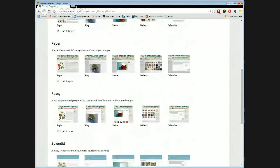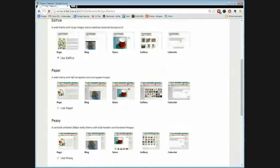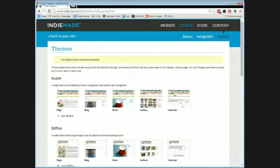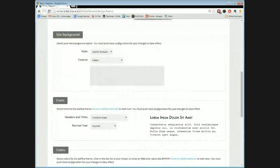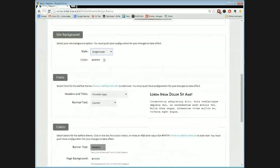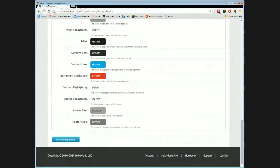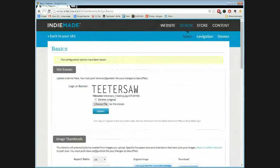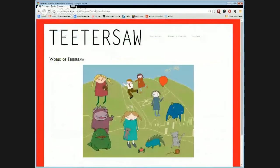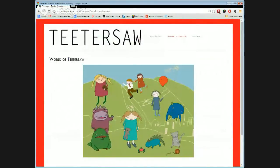And because you can change the colors on the background and everything, you can really have a different look. Let's see here. Let's do a crazy... no, not a crazy one. So let's say I'll do bright red. You won't see my navigation block links actually, but I'll show it to you anyway. There you go. Completely changed.